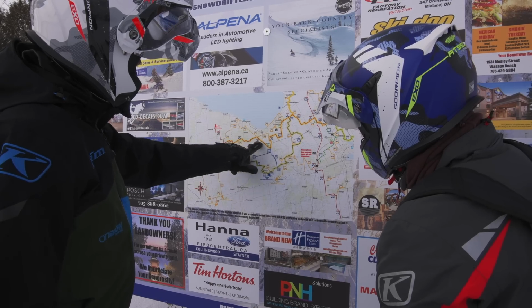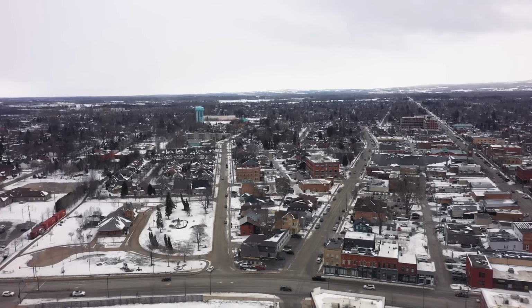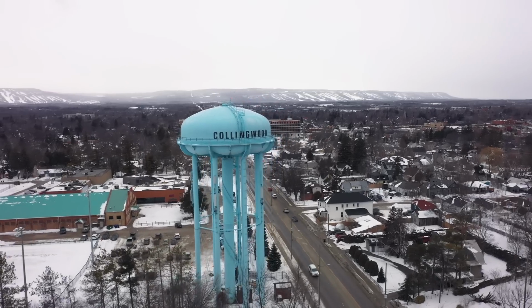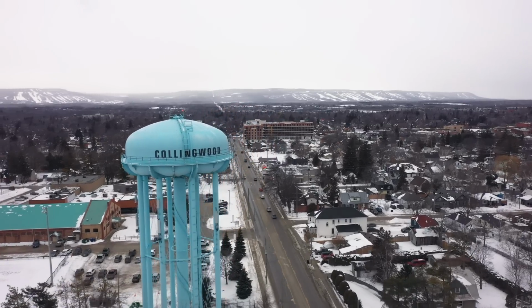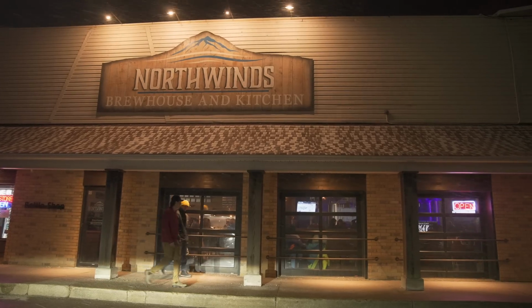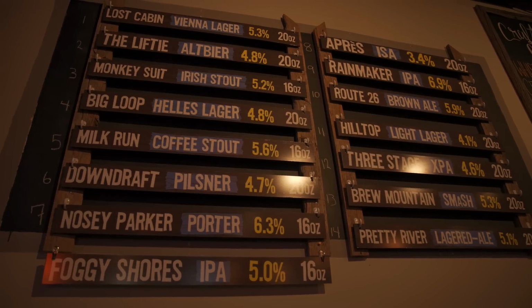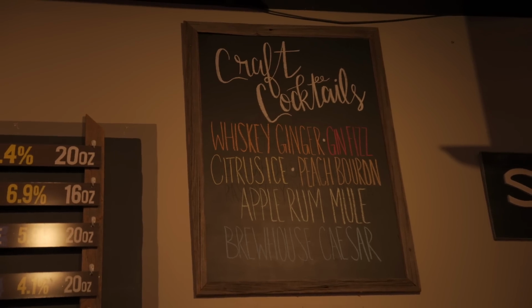The STV crew ride experience here took place over 3 days. Even though they could have all traveled to and from home each day, they did opt to stay in Collingwood on night one to get an earlier start on the next day's ride, but to also sample some of the suds at Northwind's Brewhouse, where most of the beer is brewed in-house. Go figure.